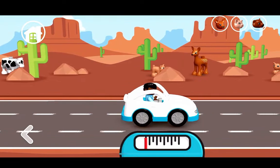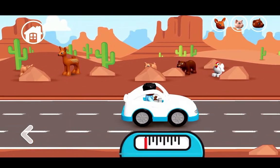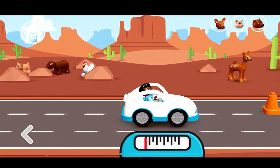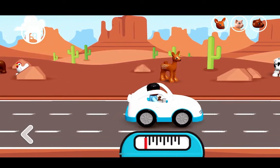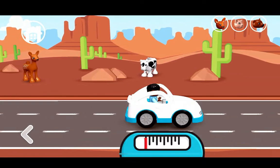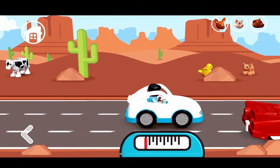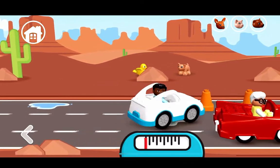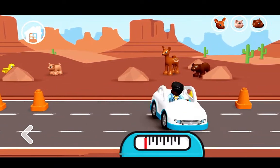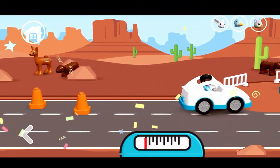Hello, our little friends! Today we will go for a walk. And on the way, we need to find some animals. But on the road, we need to drive carefully and go around puddles, stones, other cars and some bananas maybe. Oh no, it's a puddle. Okay, so we need to find deer, pig and bear. See you. Super.